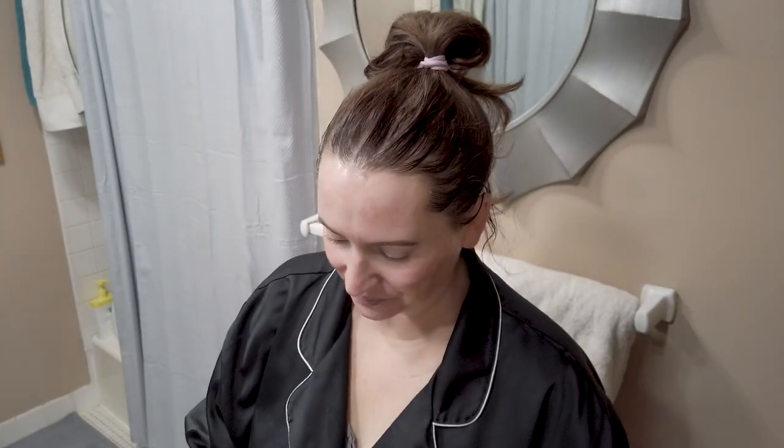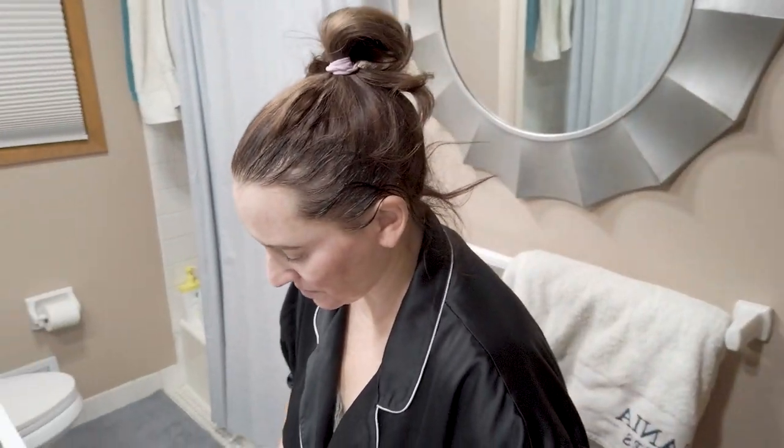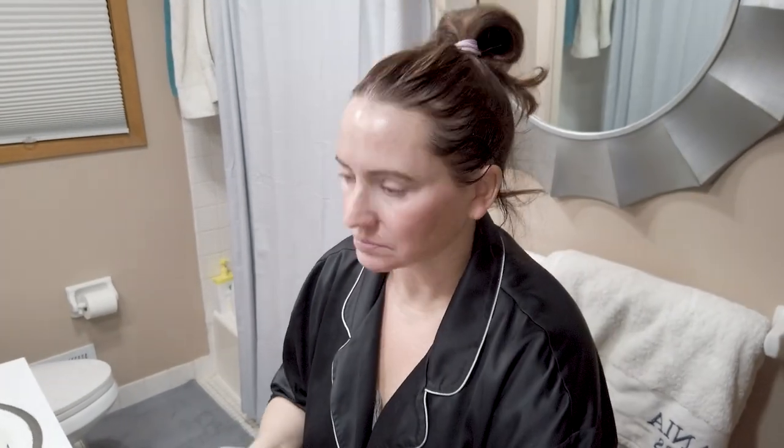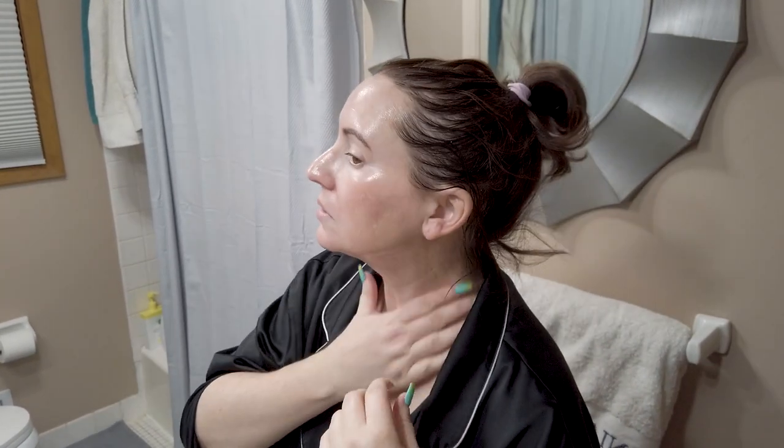So anyway. Okay, then on my neck, I'm going to use a little bit of the Isntree Aloe Soothing Gel, which I love for my neck. Neck is always dry and sensitive. Okay, there we go. I wonder when I tried my first Isntree product because, you know what? I love them. They're one of my favorite brands of all time.